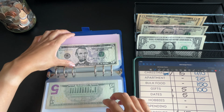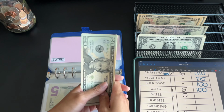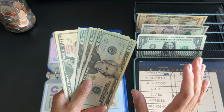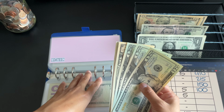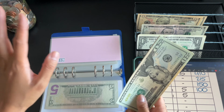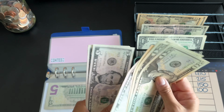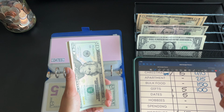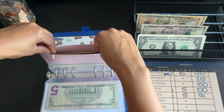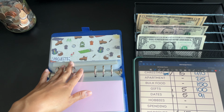Dates is also getting a 5. I have a surprise date this weekend, which is really fun because my boyfriend is going to be traveling as well, and we're both traveling at the same time, which is kind of funny. It was kind of last minute, but we'll do one date before we both travel. And dates now has 20, 40, 60, 70, 75, 80, 85, 90, 91, which is perfect. This will cover the surprise. I'll tell you about it in my next one, because I think it's super fun.